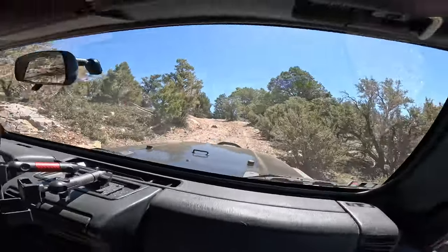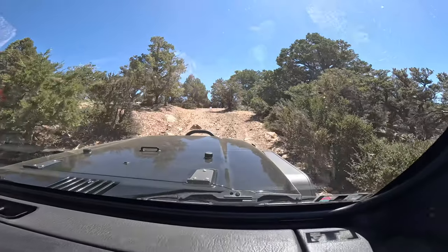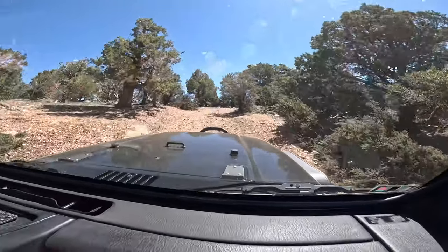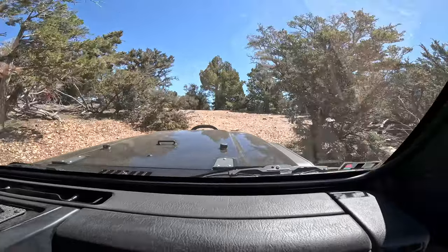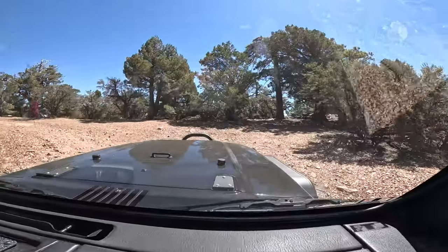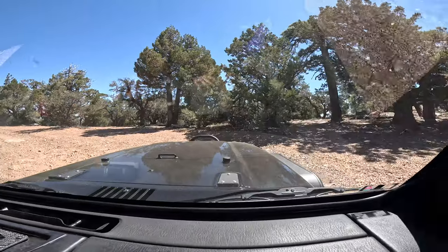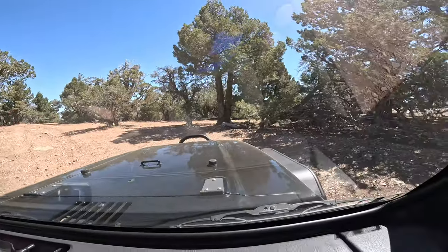Right. Oh, dude, this is epic. So this is pretty much it to the summit. You really did a great job. You drove all that like it was nothing. Yeah, I've been through here a lot of times, so I kind of know already what to do, but I'm probably making it look a little bit easier than what it really is.